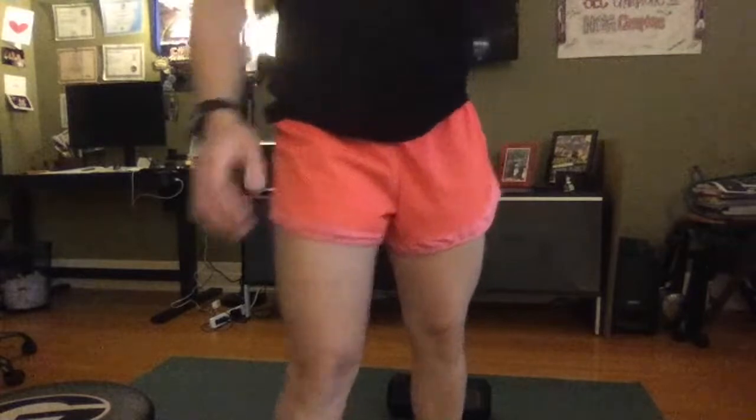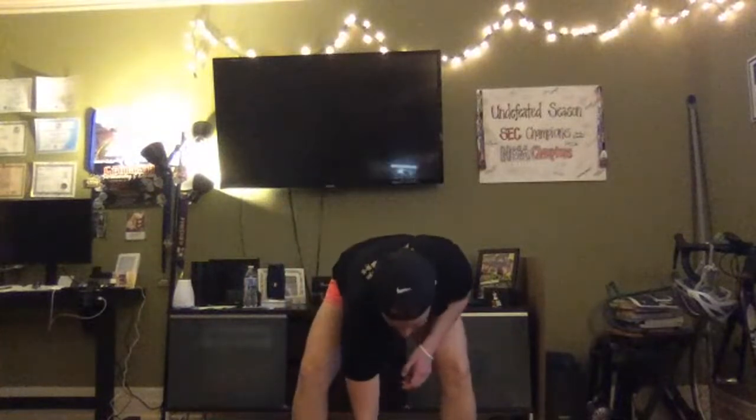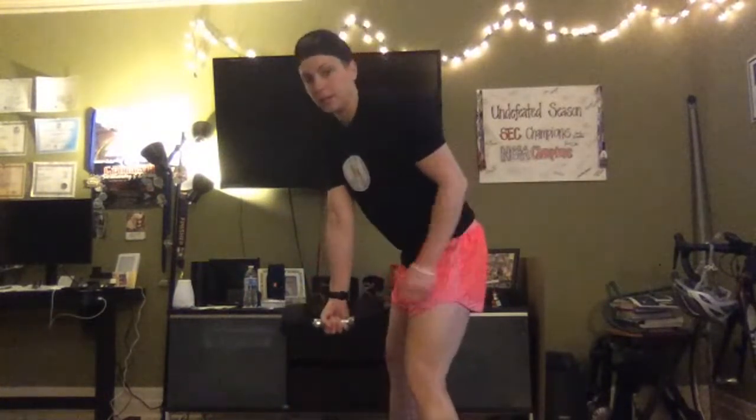So I've never gone over a dumbbell snatch, so make sure you guys can see me. With a dumbbell snatch, your dumbbell starts long ways. So it'll be in between your legs in a long ways position.